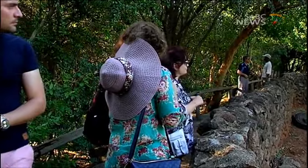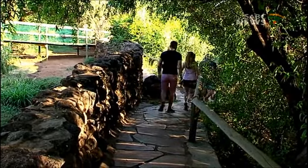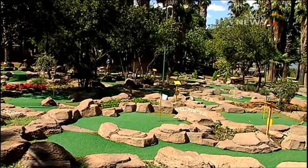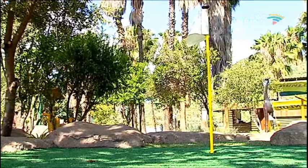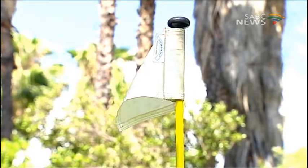After watching some fearsome eating, we made our way to some leisurely activities for some putt-putt on the mini golf course. Putt-putt is an offshoot of the sport of golf, focusing solely on the putting aspect of its parent game.